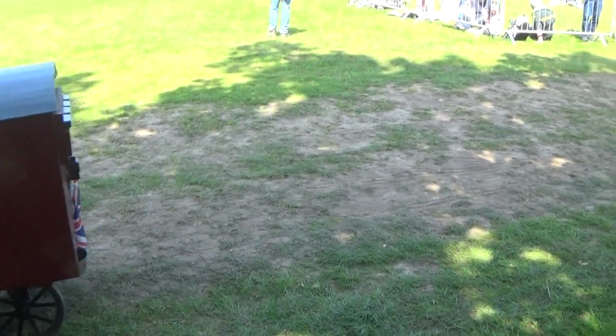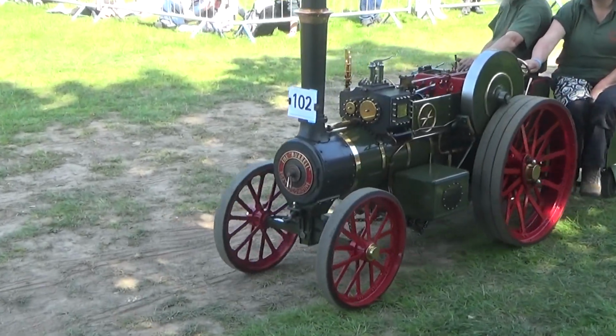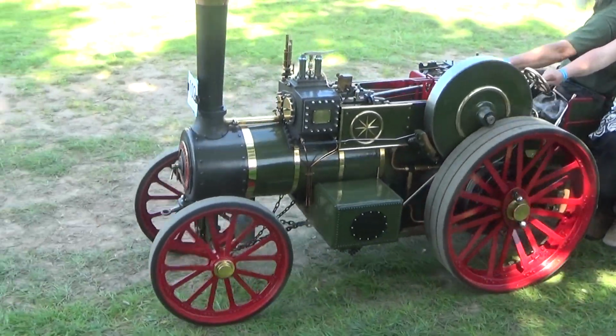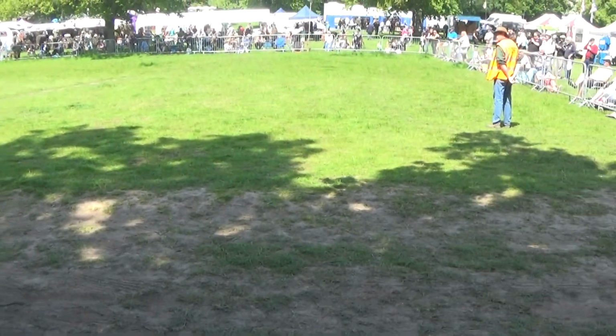Number 97 is a 4-inch barrel contractors type road loco known as the Mistress. This one is owned by Mr. Nick Howden, so another one of our road engines, towing an authentic load, a traction wagon and a living van, also in 4-inch scale.